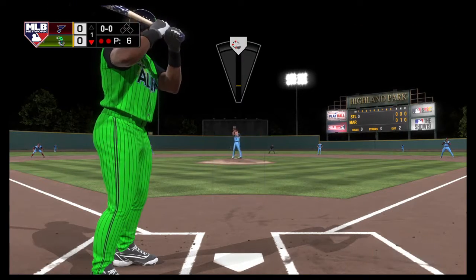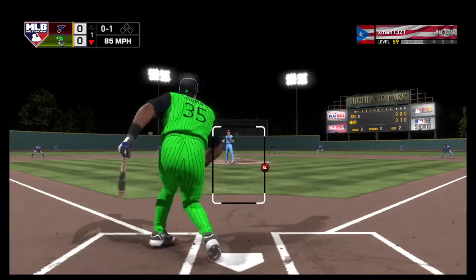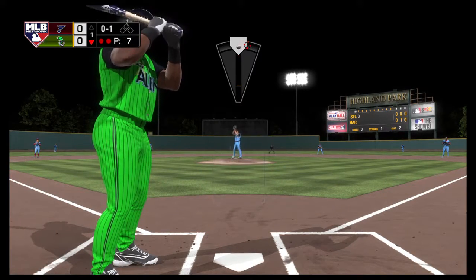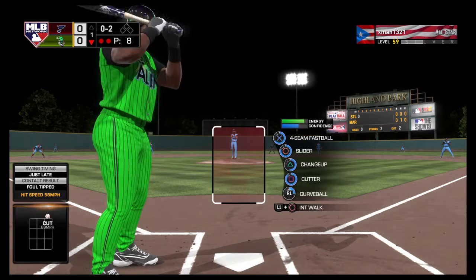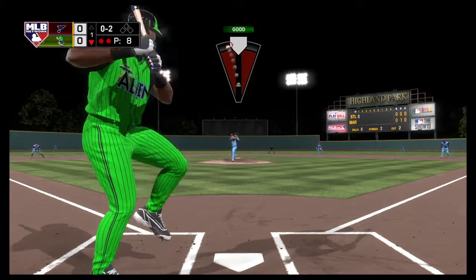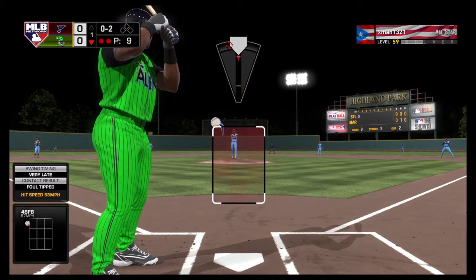So bases are empty here with 2 gone, and in steps Big Frank. Good deception on the slider there as he's way out in front. Hey, newsflash, think he was guessing, boys? Because that was an ugly swing right there. Fouled away. Here comes Scherzer on 0-2. Fouled off. 2 out, nobody on.